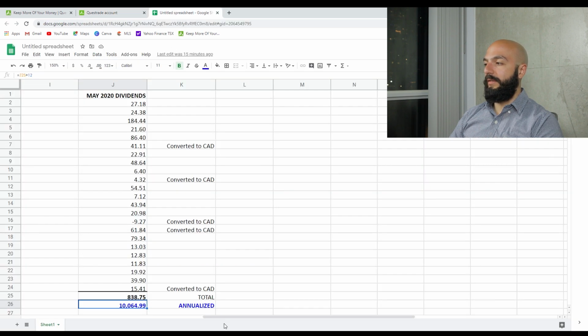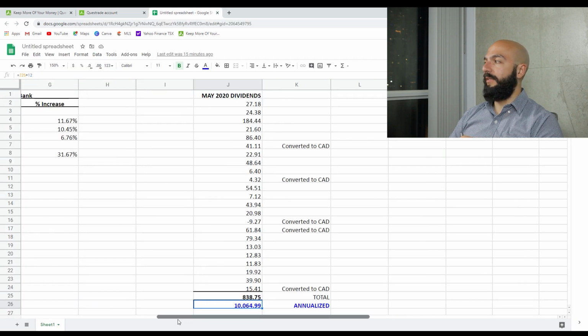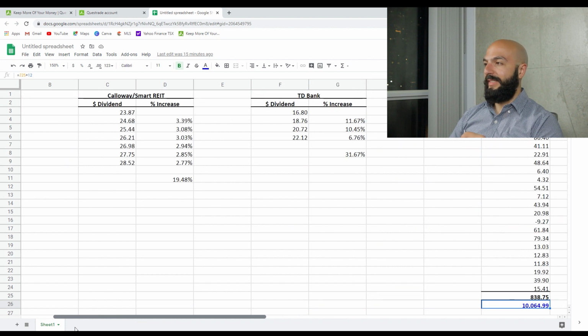Let's take a look over here. I've zoomed in on this Excel just for anyone on mobile. Let's take a look. Callaway Smart REIT. This is all the dividends I've listed since I've owned it in Questrade. Take a look at the increase.